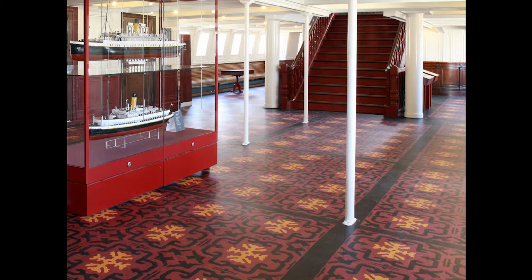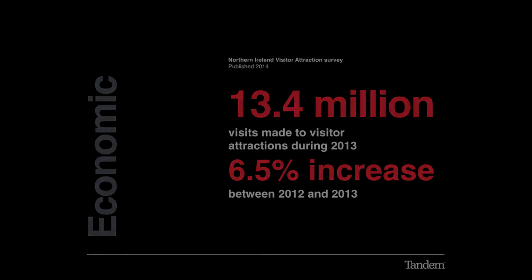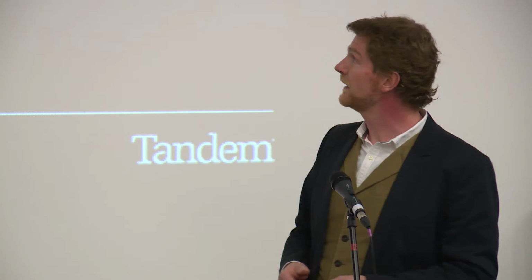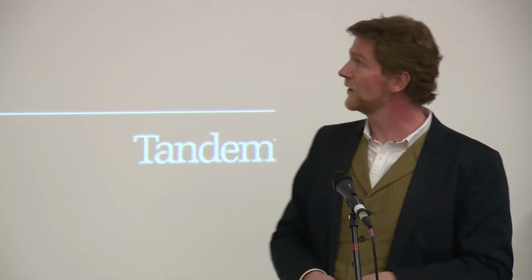So over and above this, there are several reasons why we do this. The economic benefits to the country as a whole, with 13.4 million visits made to visitor attractions during 2013, a 6.5% increase. Obviously, a population of less than 2 million within Northern Ireland. That means that we're getting a lot of people either going time and time again, or we've got a lot of tourism coming in. And tourism brings a lot of money into our economy. But more than that, it's about helping educate the people of Northern Ireland and Ireland in our story. Because if they can understand our story, they become the champions of our story. Whenever people arrive in the country and they're asking what's the best thing to do, they'll say, you simply have to go and see this, you have to go and do that.